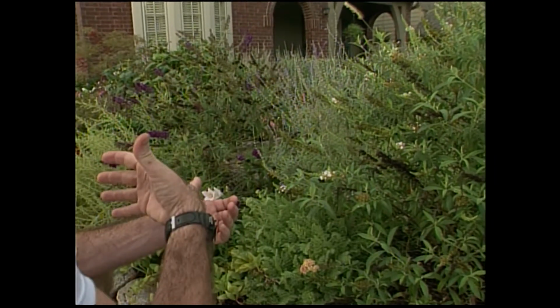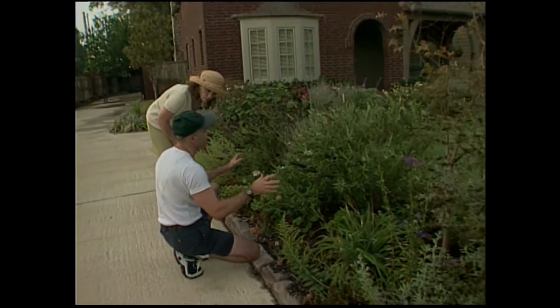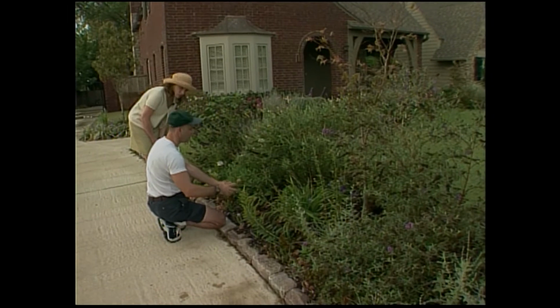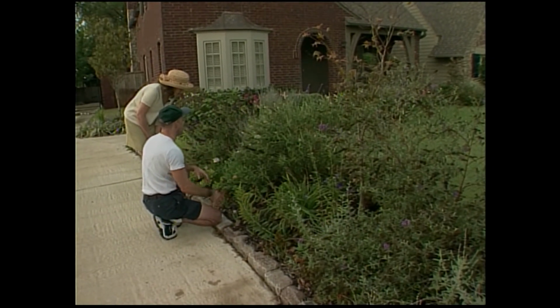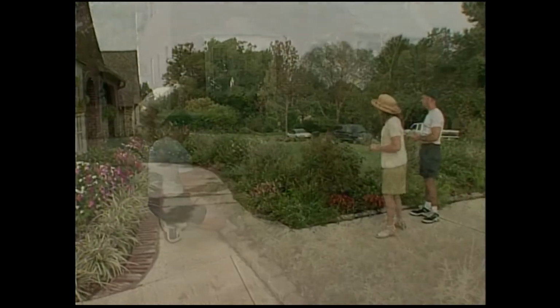You want to walk back and look, and a lot of times the English say that they want almost a Monet painting effect. They want blocks of color from a distance, all just blended together, instead of something that's very formal: two or three plants here, then move over a couple of feet, a couple more plants. As it matures, it comes into its own, and usually on these gardens, within about four to five months after they're planted, they're coming into their own.